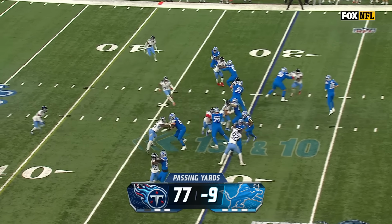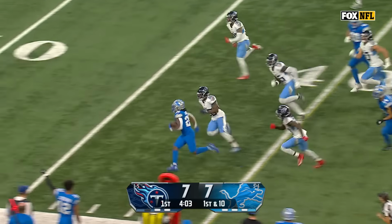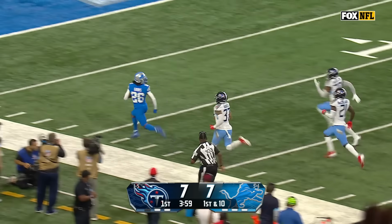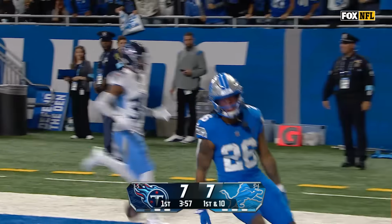On first down, Jahmyr Gibbs with an opening, and Gibbs with great speed down the sideline. Jahmyr Gibbs, one man to beat. He'll beat him. Touchdown.